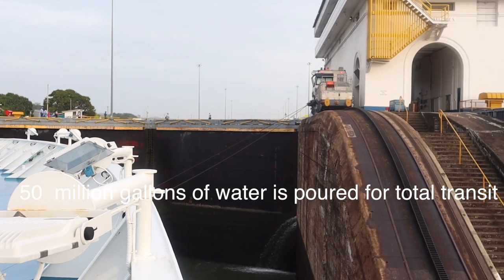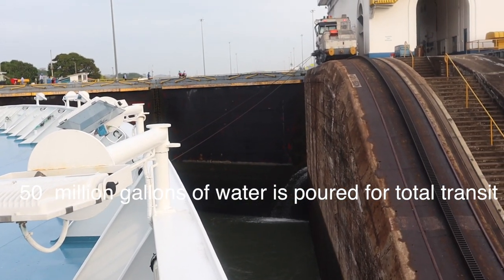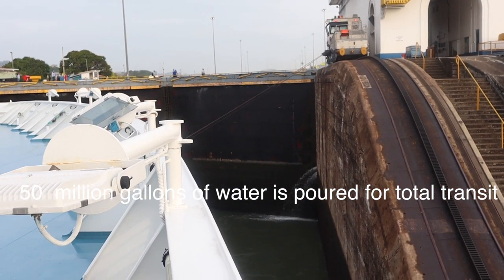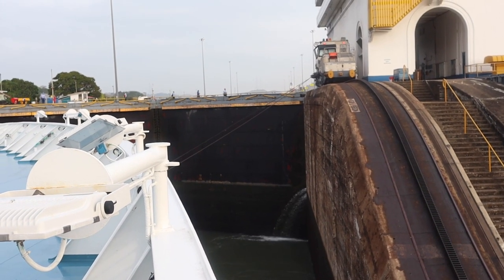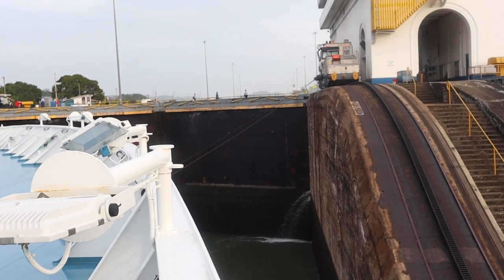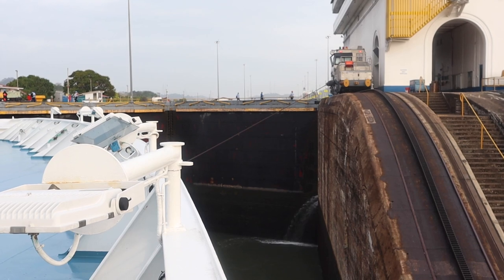So it's also good to note that they actually recycle the water, so they use the water over and over again, obviously, because another problem they have in Panama is a shortage of fresh water. So they have to recycle the water in a sense that way.